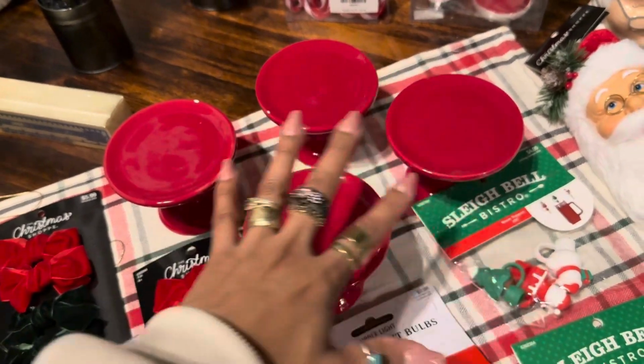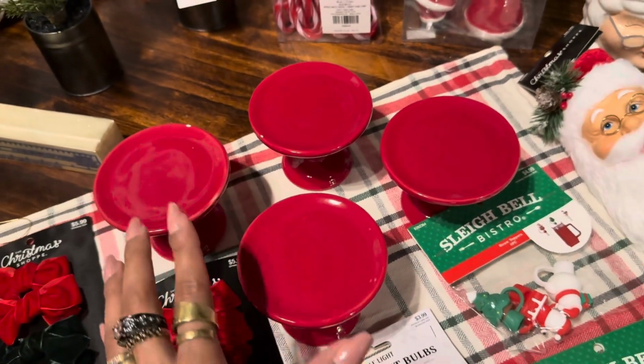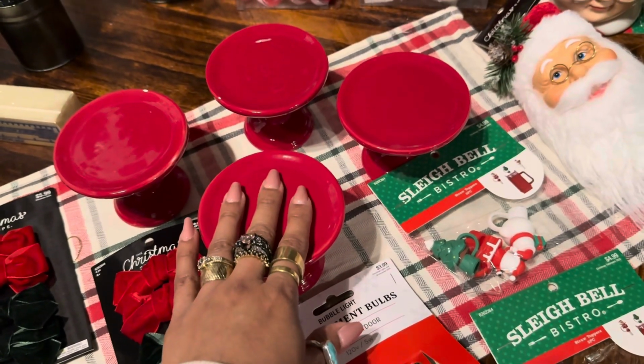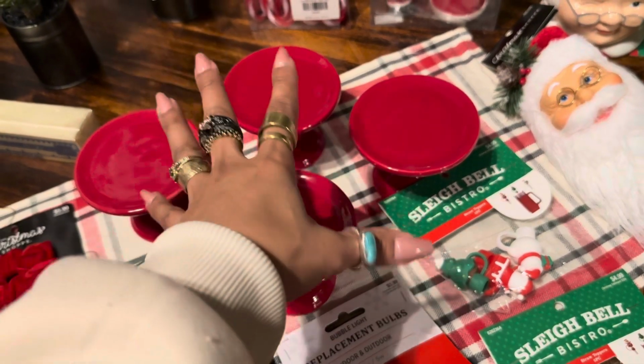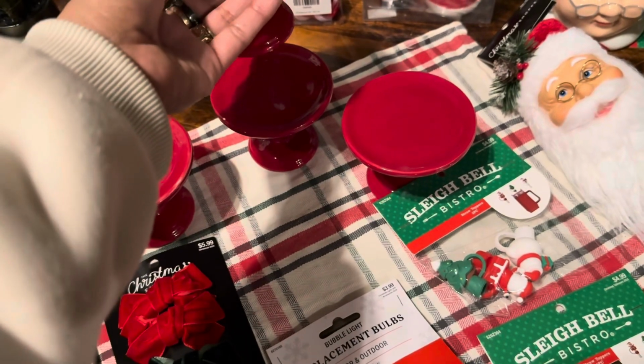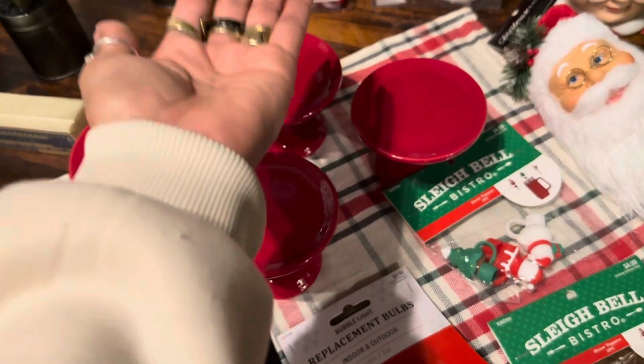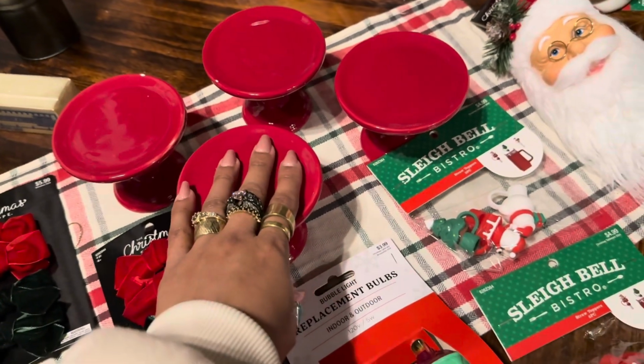Next, I picked up 4 of these. I always pick these up. I don't care if they have little nicks on them. It doesn't matter to me because I use these as risers in my Pyrex bowls and bowl sets so that when they nest, they stand high enough and they can show the design and you can see what each bowl is. That's what I like to use these for.